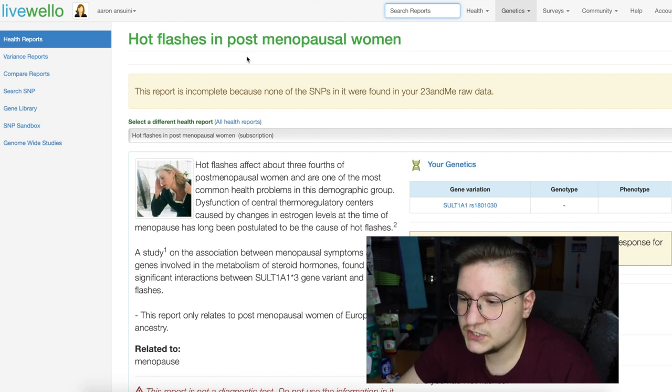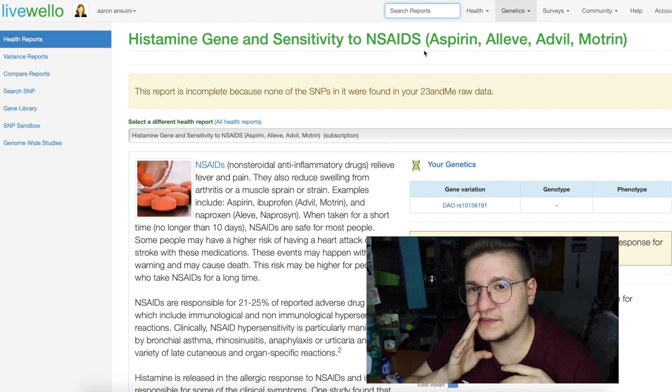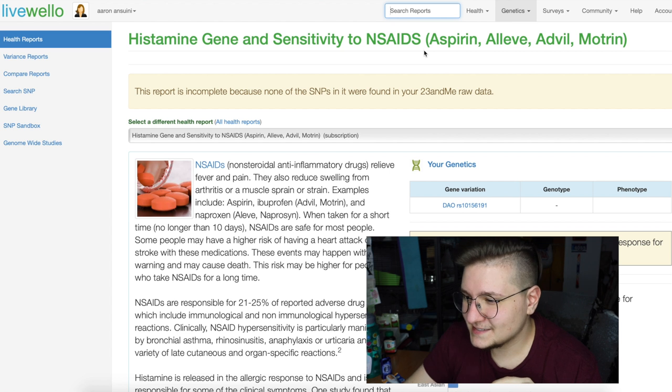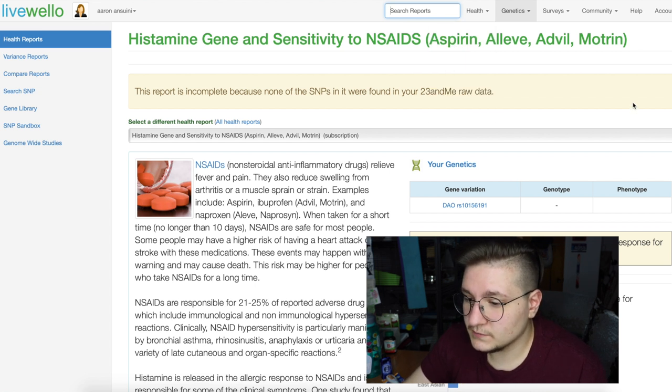The same goes for the histamine gene and sensitivity to aspirin, Aleve, Advil, Motrin. Up until now, I thought that Motrin was actually written Moltrin, like M-O-L-trin. So that's 25 years of mispronunciation. Great. But yeah, for this one as well, I do not have enough information with my raw data for them to actually give me a result on this test.